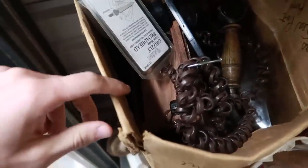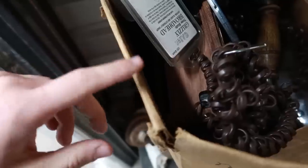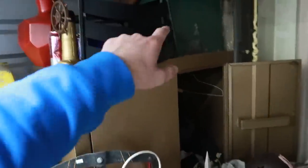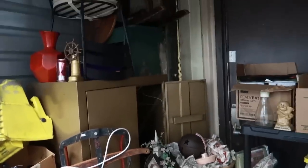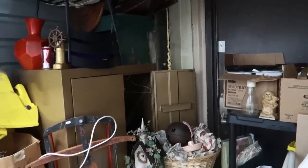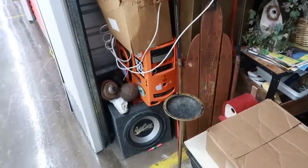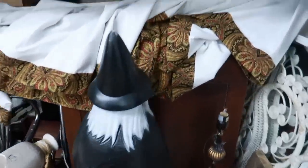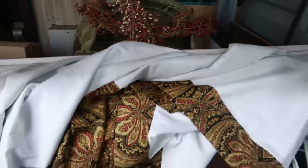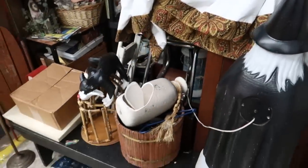So we got a telephone in here. It doesn't look like an old one. It looks like one of those reproduction ones. Although a lot of this stuff does look like reproduction, it's stuff that sells. There's a lot of reproduction stuff that you just don't sell because people want the authentic one. But there's definitely a lot of good stuff here.